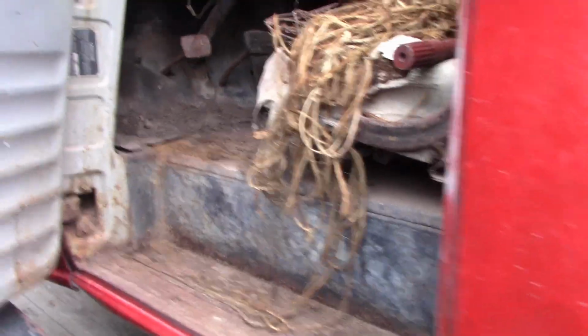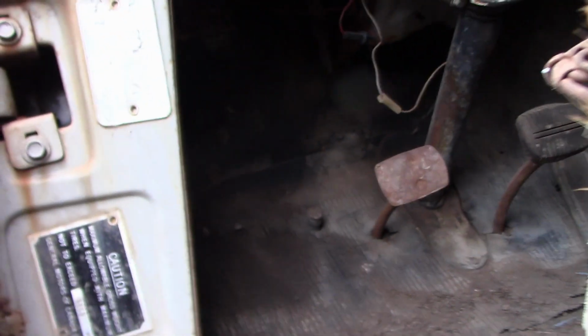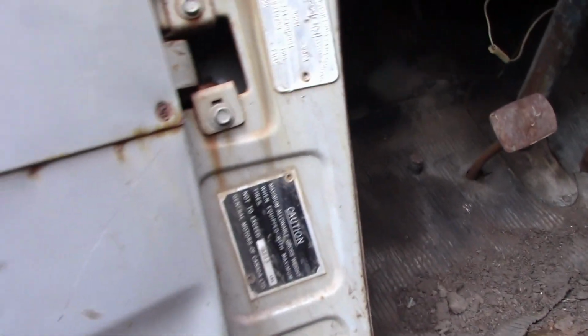I don't think I'm gonna keep that axle though. I think I'm gonna upgrade to a newer axle. I found one for sale. We're on our way in this next couple weeks trying to get ownership for this. But this thing is cool as shit, guys. This is my dream truck.